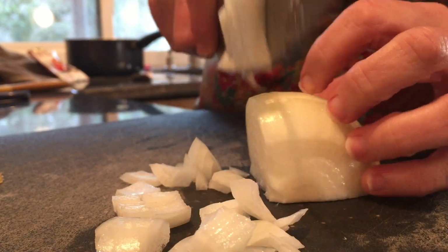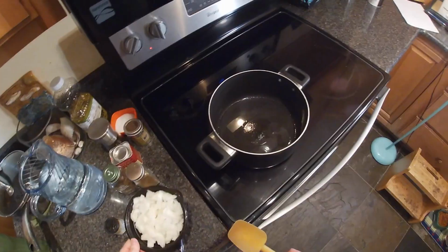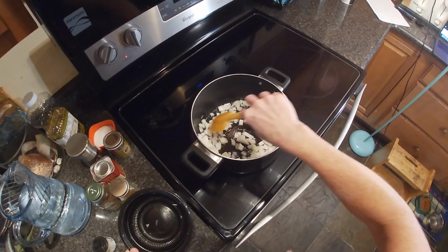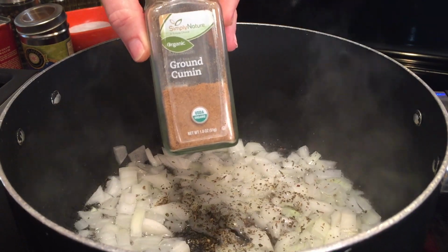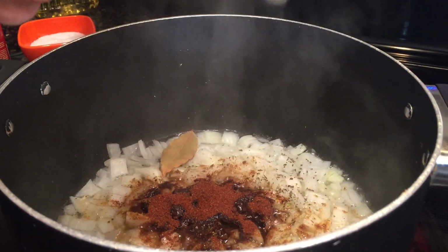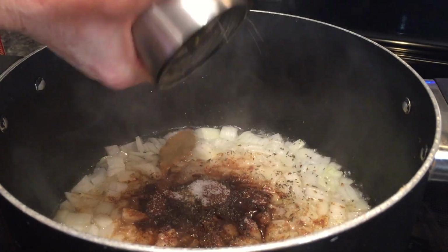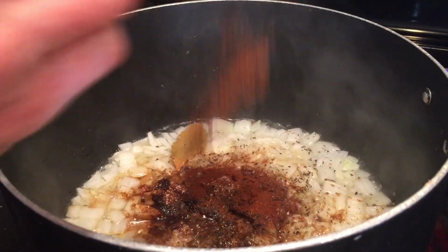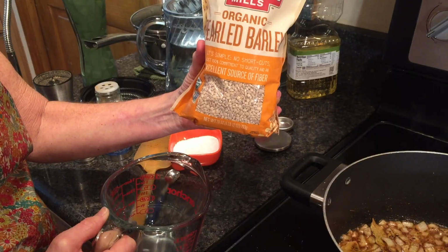So next we're gonna be dicing up the onions, and then we'll grab a pot, put that on the stove, get the heat up and pour some oil in. We'll drop the onions in, mix them around a bit so they start to cook. Add a little bit of basil, some of the ground cumin, some of the hot Spanish paprika, some bay leaves, a pinch of salt, some pepper. Basically, you just want to clear out your entire spice cabinet and just dump it all in there. We're going to mix that around a bit, and then we'll grab the barley.